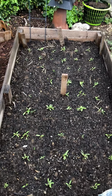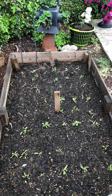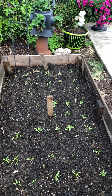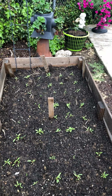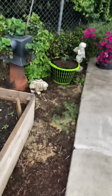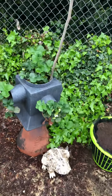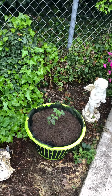In this bed, I have Swiss chard. Once the Swiss chard grows up and I harvest that here in the spring, I am going to end up putting all of my hot peppers in this plant. All the hot peppers are actually in the greenhouse right now. Strawberries are doing fantastic.